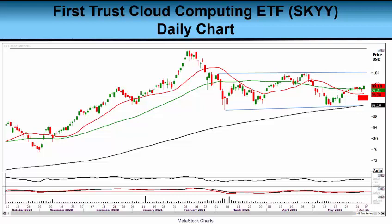The SKYY top holdings include Oracle, Arista Networks, Alphabet, VMware, Microsoft, that whole group. This particular ETF was initiated or started in July of 2011. It has 66 holdings. Again, I just read to you some of the top holdings. It did make an all-time high back here of about $112 in February this year.